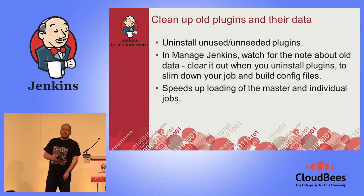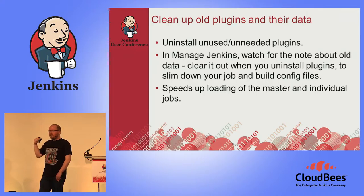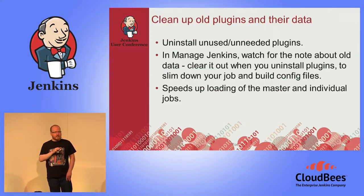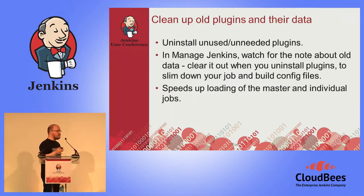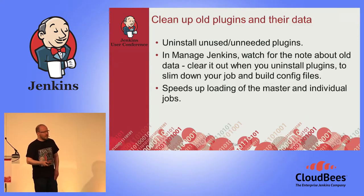When you remove plugins, it's easy to uninstall or disable them in the Jenkins UI. And then after you've restarted, go to Manage Jenkins, there may be a note there about old data. You can just clear that out with the button there. That will remove references to the uninstalled plugin from your configuration, your build files, which will speed up your build and config loading in the future.